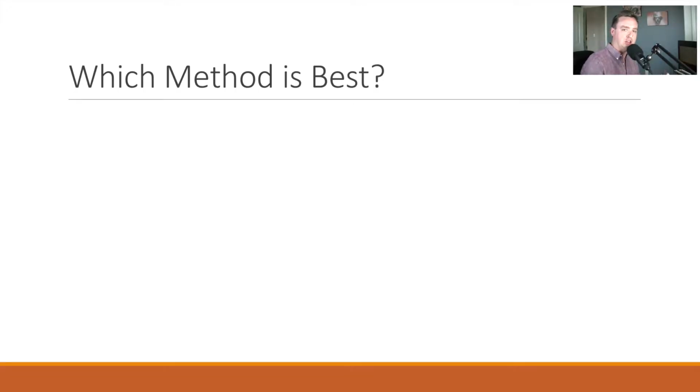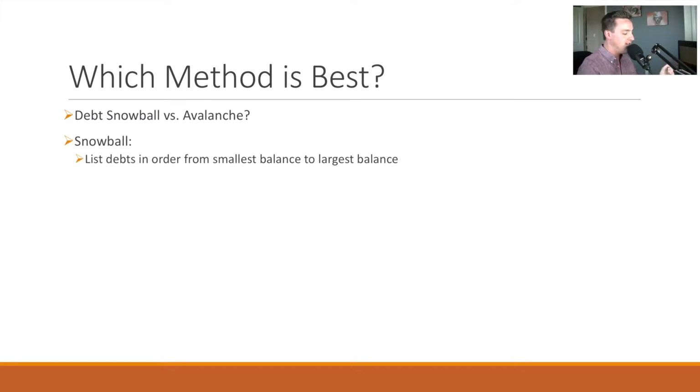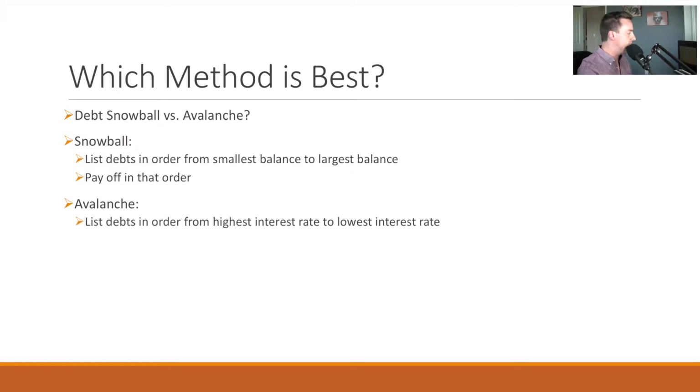Now let's turn for a second to my computer, and we're going to be looking at the two different debt payoff strategies. So which method is best? Now, we have the debt snowball versus the debt avalanche. The snowball means we're going to list all of our debts in order from smallest balance to the largest balance. We're going to pay it off in that order, completely ignoring the interest rates. We're just paying attention to balances. With the avalanche, we're going to list them in order from highest interest rate to the lowest interest rate. So we're going to pay attention to those and pay it off in that order.